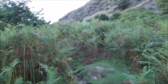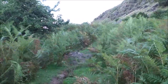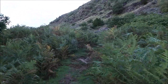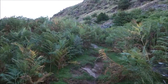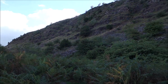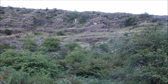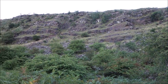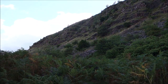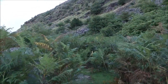This being in Herefordshire, a lot of people associate Herefordshire with rolling countryside, woodland, farming. They certainly don't associate Herefordshire with features such as this. I would say it's a real gem in Herefordshire. People don't associate this county with craggy features such as this glacial landslip.